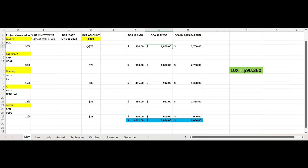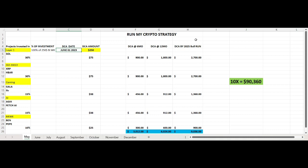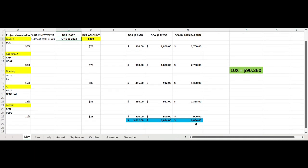And then consistently doing that every 2 weeks starting June 1st, 6 months would give you a portfolio value of $3,012. Consistently doing that for 12 months, this would be your portfolio value. And then obviously 18 months down the road, your portfolio value should look like $9,000. And what we're trying to accomplish out of this is to 10x this portfolio for the bull run.